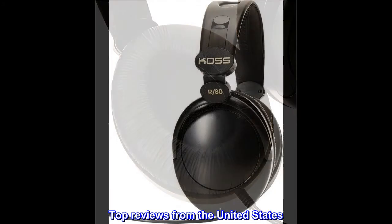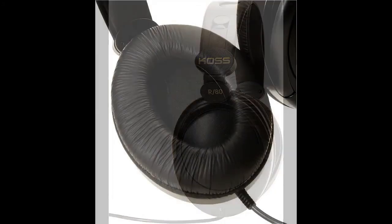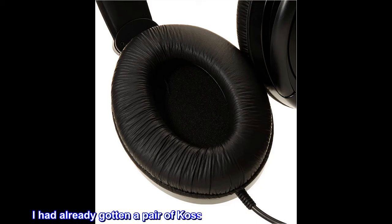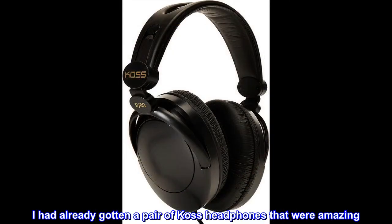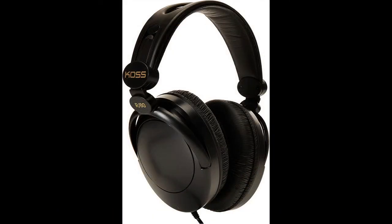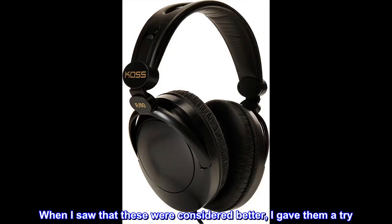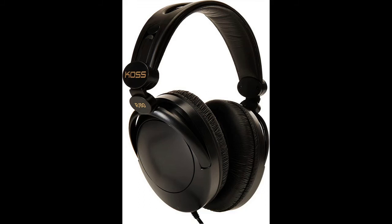Top reviews from the United States: Better than expected, and I expected a lot. I had already gotten a pair of Koss headphones that were amazing. Unfortunately, college dorm mates are not always careful with your things, so I had to replace them. When I saw that these were considered better, I gave them a try. And they have not disappointed.